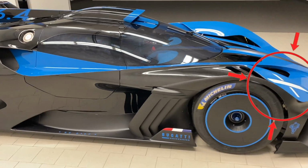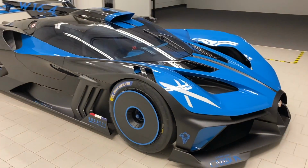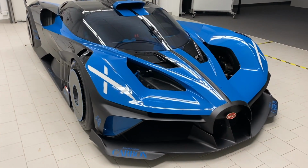Now, do you see that X there on the left of the front of the car? That X is actually the daytime running lights. So it actually lights up. That is not paint. At first you think it's like just white paint. They are the daytime running lights. How freaking cool is that?